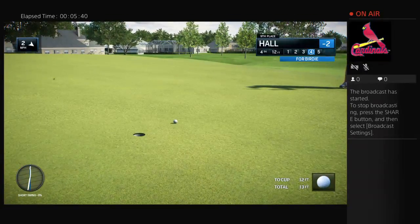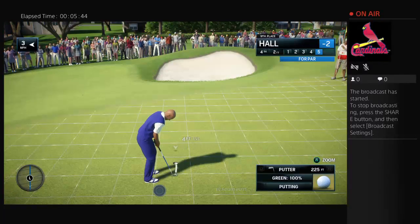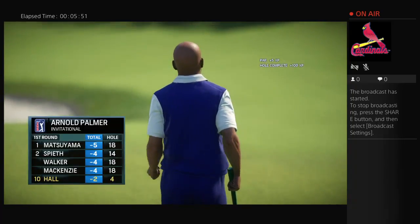That's amazing. Doesn't matter how close it goes. It's an extra shot. That one will definitely hurt. Locked in on the read and the speed. Nice par to remain at 2 under.